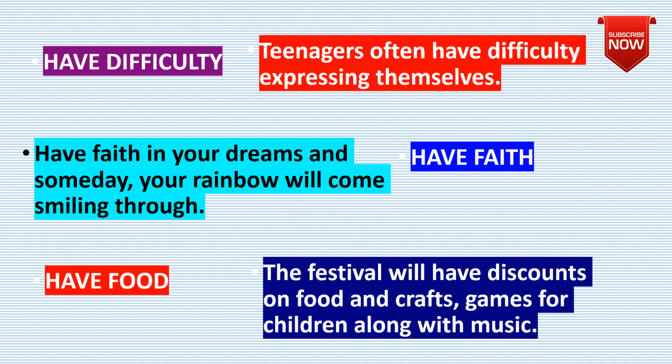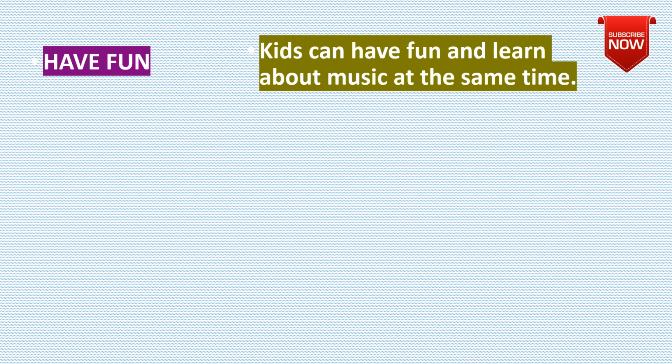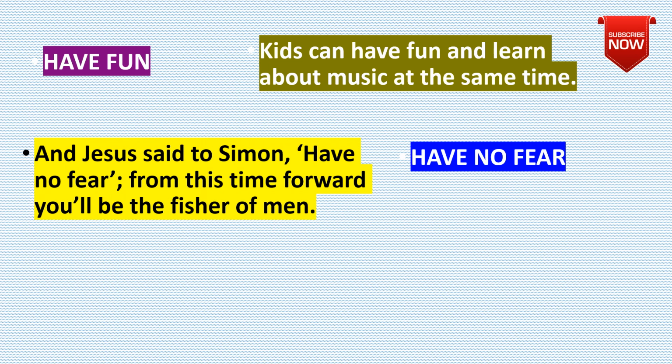Have food. The festival will have discounts on food and crafts, games for children along with music. Have fun. Kids can have fun and learn about music at the same time. Have no fear. And Jesus said to Simon, have no fear. From this time forward you'll be the fisher of men.